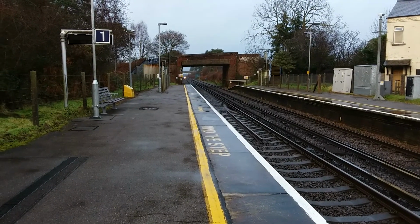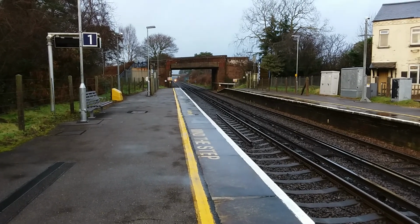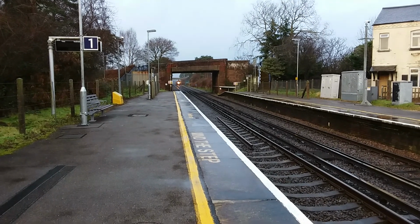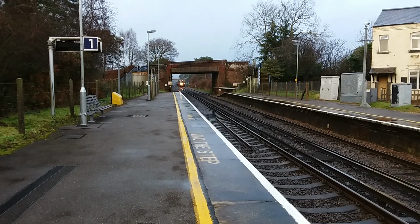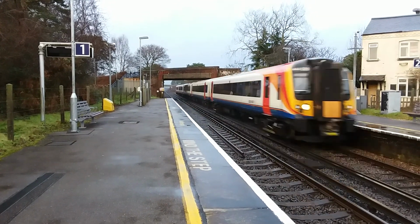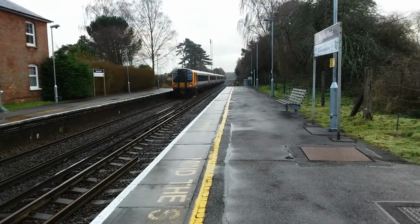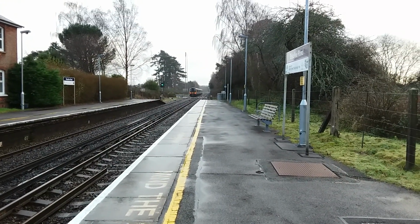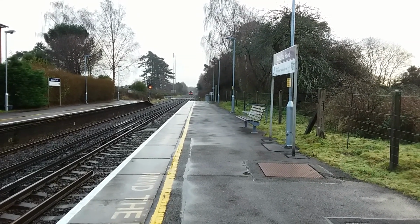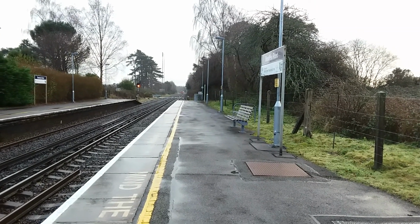Right, coming through now is a pass to Weymouth from London Waterloo. Again, it is formed of a 444, a single 444 this time. And it's 444028. That's heading to Weymouth from London Waterloo by South Western Railway.